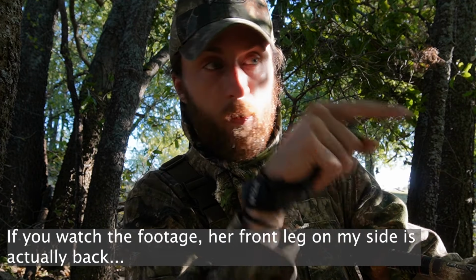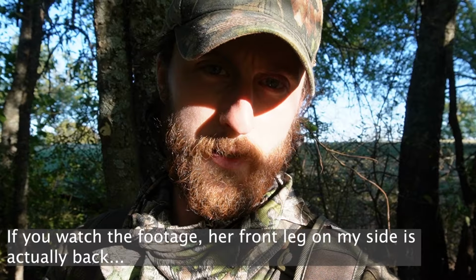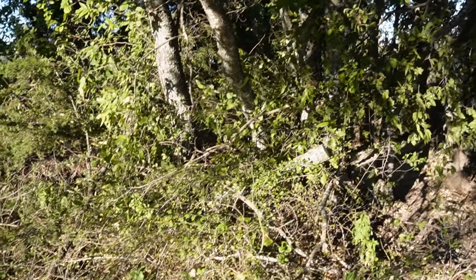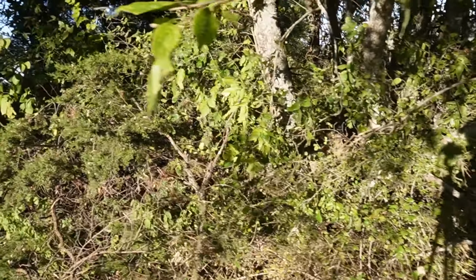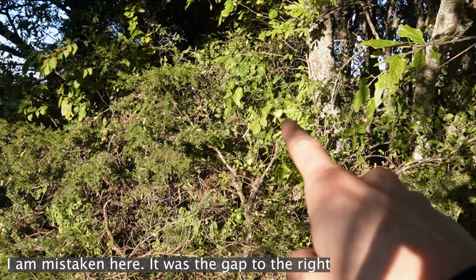I have a couple of gaps in this blind here. I set up in one of the gaps, I drew back. She didn't hear me draw, she wasn't spooked at all. Took 2 more steps, waited for that front leg to come out. Wham! All right, let's go see if we can find that arrow. I heard it after it hit, so I shot right through that gap, right there. Like right here, that's where I shot from.